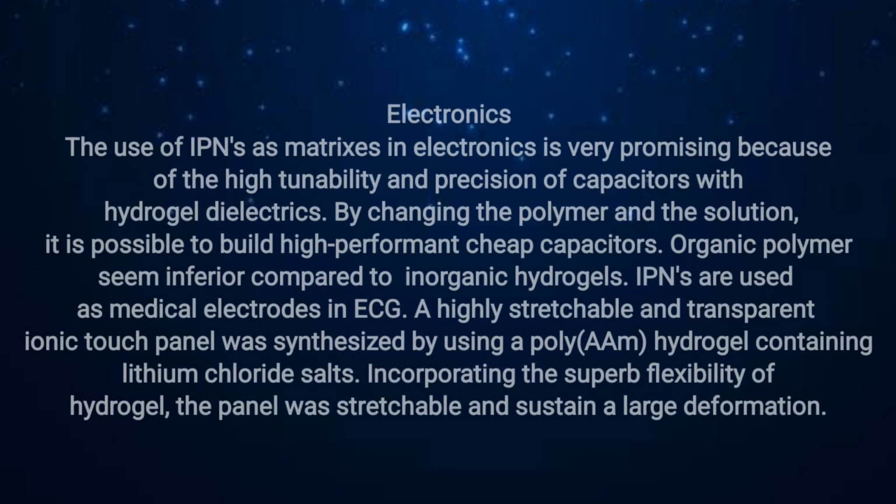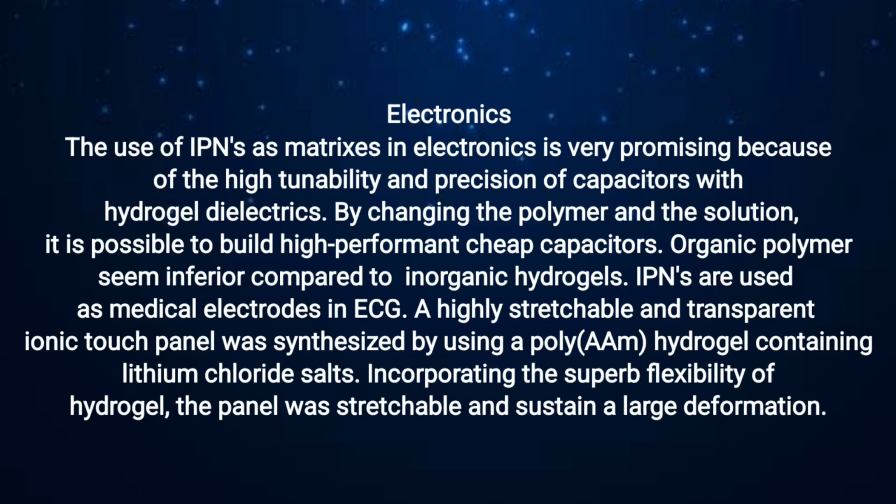The use of IPNs as matrices in electronics is very promising. Because of the high tunability and precision of capacitors with hydrogel dielectrics, by changing the polymer and the solution, it is possible to build high-performance, cheap capacitors. Organic polymers seem inferior compared to inorganic hydrogels. IPNs are used as medical electrodes in ECG.